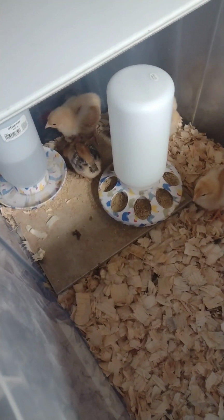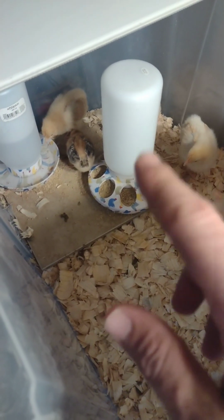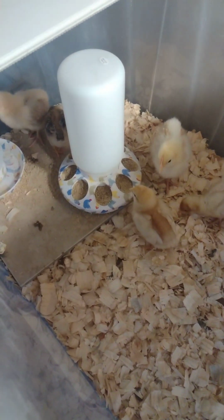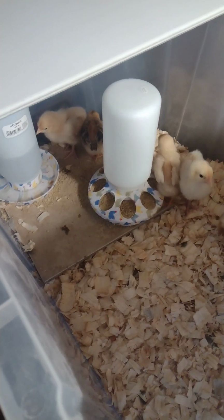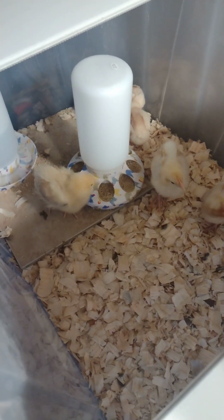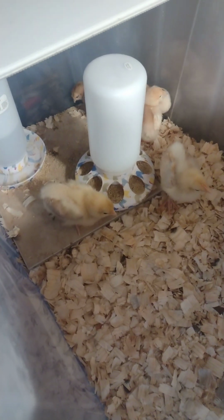So, with that being said, that's why 90% of all your baby chick feeders have red bases, because chicks and chickens and ducks and turkeys are all attracted to the color red. Therefore, they will peck at anything red naturally. So that really helps guide them towards the water and the food source.